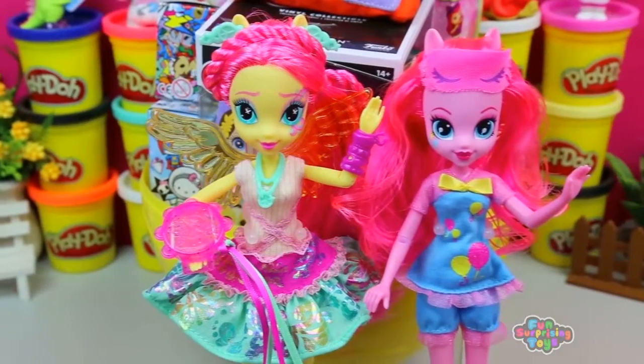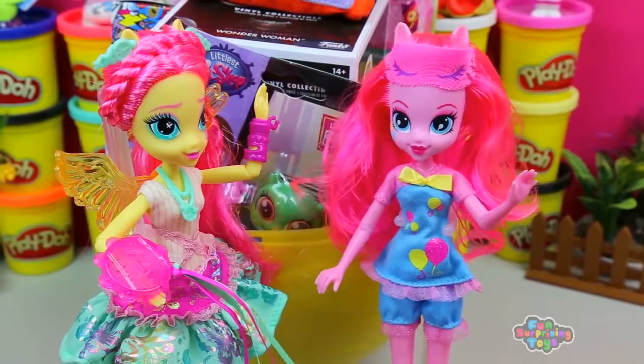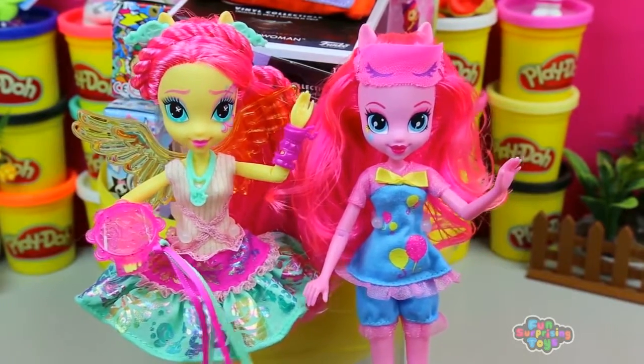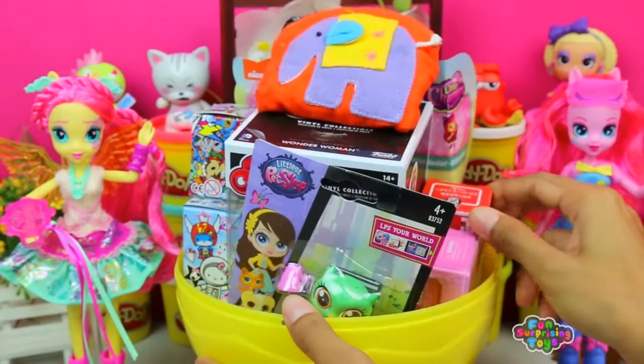Look at her friend, Pinkie Pie. Hey, Pinkie Pie, how are you today? Aw, isn't she adorable? Beautiful girls, both of you. Goodbye, my friend. What else do we have?